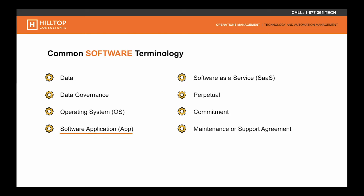Software application, app. Applications, or apps, typically refer to software running on top of the OS. This provides additional functionality to the user and includes productivity apps, web browsers, timekeeping software, and so on.